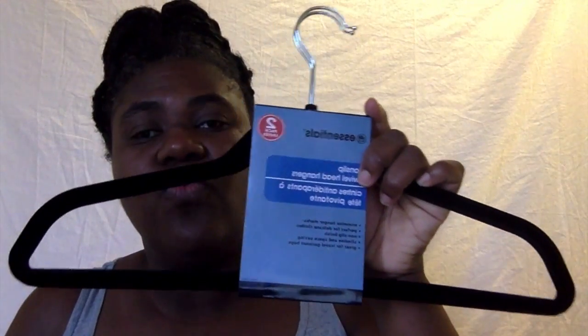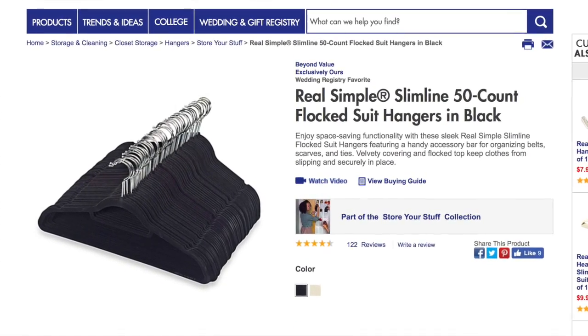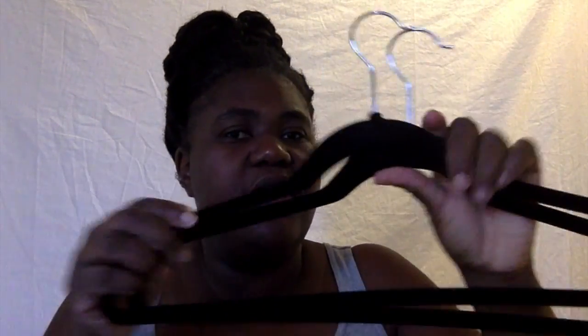These hangers retail for $30. You might get a set of 10, maybe, for $30. Peeps, when I tell you that this is sturdy, well-constructed, durable, and your stuff will not slip, I have, at least at this point, 50 hangers. You get them two for a dollar. That's $25 for 50 hangers.